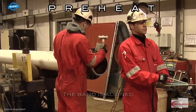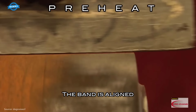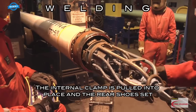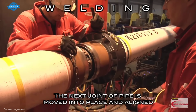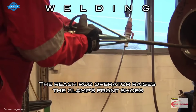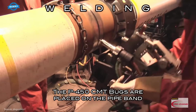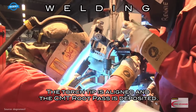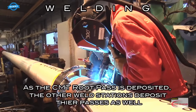Welding process. In the welding station, the reach rod is inserted into the upstream pipe. The next joint of the pipe is moved into position and aligned. A spacer ensures a good fit by tapping the pipe with a hammer. The P450 CMT, cold metal transfer, welding bugs are placed on the pipe band, and the torch tip is aligned to deposit the CMT root pass. As this pass is deposited, subsequent weld stations simultaneously deposit their respective passes. Weld spatter and silica are brushed away, and the cap pass undergoes a visual inspection.